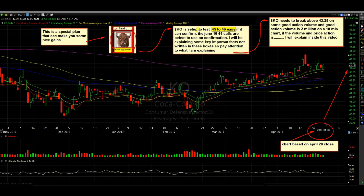This setup, the KO is set up to test 45 to 46 easy, but you know what? This could even go higher. That could be phase one, where we at least get to the top point of this 46 before needing to make another pattern, right? But the move and the entry of this, I'm going to explain as we get along into the video.